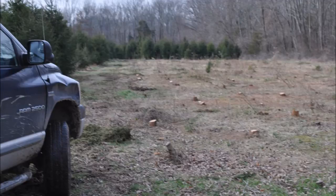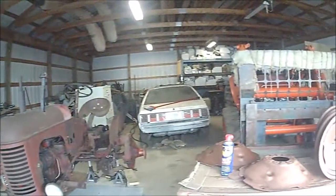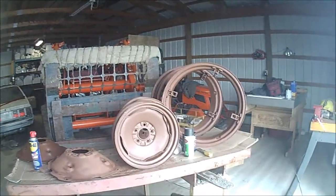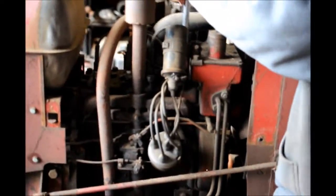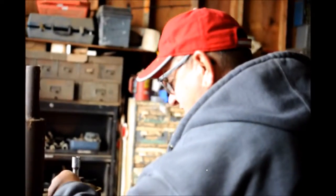Today, as miserable as this day may appear to be, is a great day for us to work on some equipment. And today we're working on our 1953 Massey Harris Pony Tractor. Now this Massey Harris, when we get it finished, what are we going to use it for here at Highland Hill Farm? Oh, that's very easy to answer.